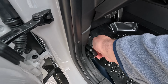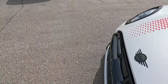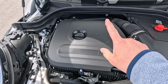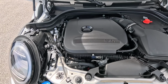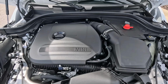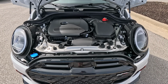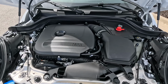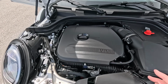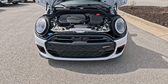Now under the hood is where things get really exciting because they've done some tweaking here. It is the B48 engine, so the B48 is back for the JCW for the US market, and it's not just any B48. Yes, it has 228 horsepower, so did the previous one. But this thing, and I'm not sure how they did it, has 280 pound-feet of torque. That is insane, given the fact that the previous model had 235, 236. This has 280. So this thing is going to have a lot of torque, and it's going to be pretty exciting when it comes time to drive it.